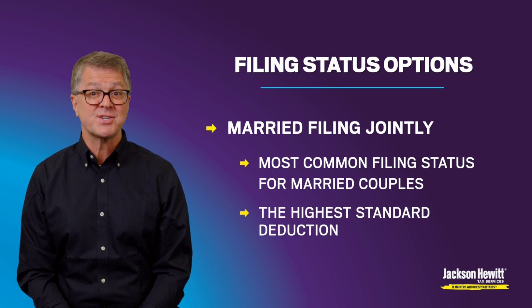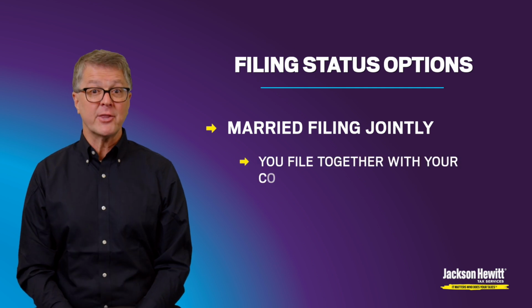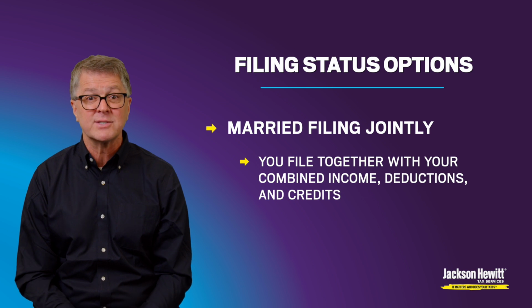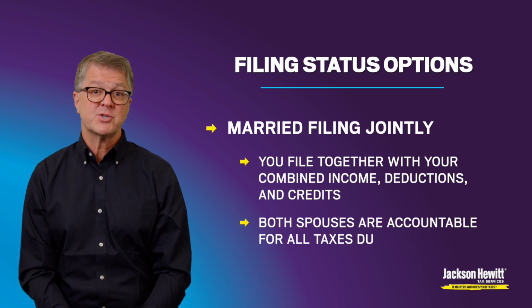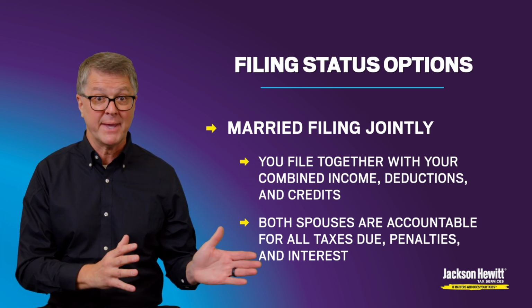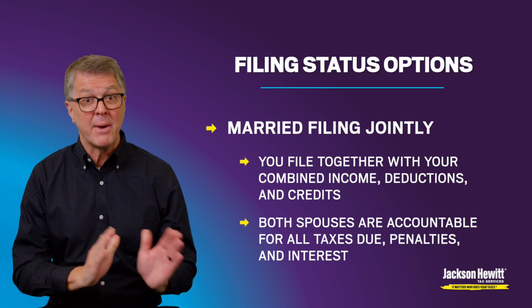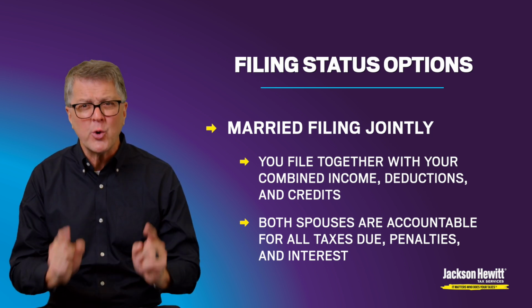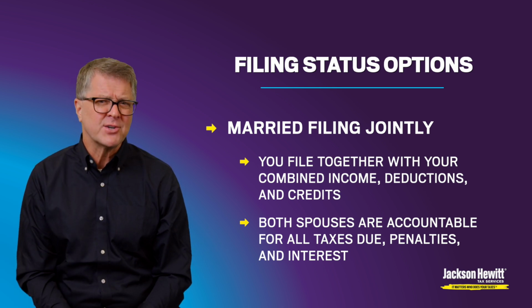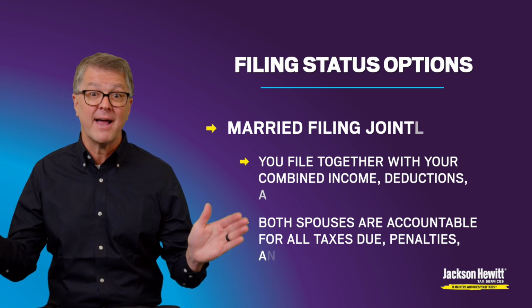This status has the highest standard deduction and some of the most beneficial tax rate brackets. You file together and report combined income along with your combined deductions and combined qualifying credits on the same form. This way, the IRS holds both spouses accountable for all taxes due, including penalties and interest. And an important tax tip: if married filing jointly, you're each totally responsible for the total taxes, not just yours. So if you have concerns, see a tax expert about some other choices you might have, including married filing separately.